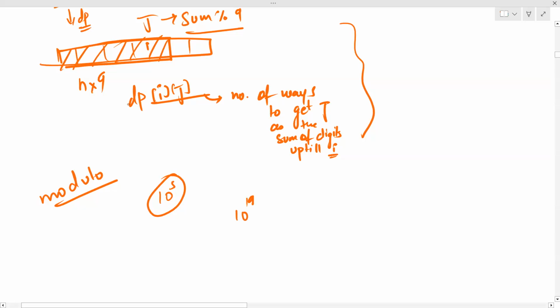So if you have to print a number which has a length of 10 to the power 5, try to understand, this is not 10 to the power 5. It's a very, very big number. It's 10 to the power 10 to the power 5. It has these many digits. So if you have to print this number, we have to print it character by character.